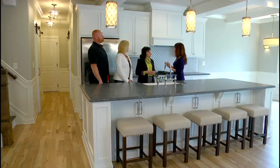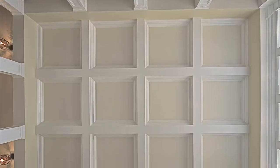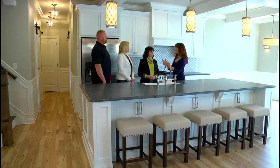Jane, what are some of the most important advantages of building a Jane Kerwin home? I have been building since 1982, and I am known for my beautiful designs and detail in my homes. Lori, our home will never age because of the beautiful woodwork and the timeless architecture. What we learned from Jane is that you don't need a tremendous amount of detail, it's just the right amount in the right places. Well, congratulations to both of you.